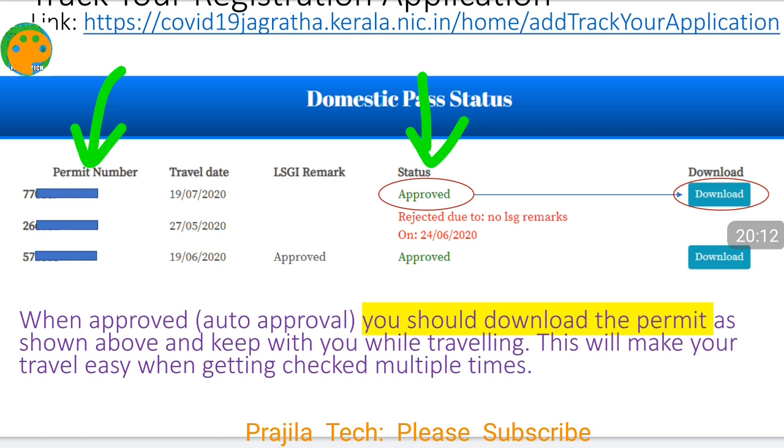So do not just raise a pass and forget it. Before travel, come here, check the status and download it. You should download the pass and keep 1 or 2 printed copies with you, because while traveling, at the check post they are going to ask you only one question: where is your pass? And after that, the other details of members, they will check the temperature of each person if needed.